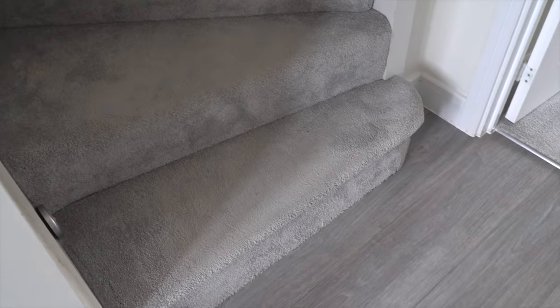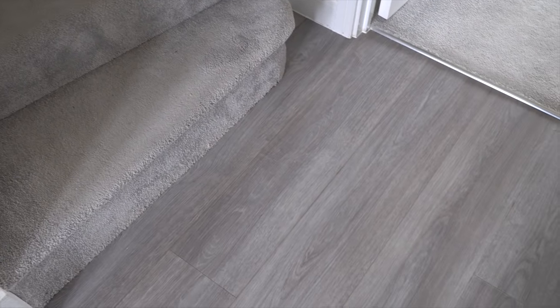The carpets that we've got throughout the house were fitted by Taylor Wimpey. In fact, all of the flooring in the house was all from Taylor Wimpey.